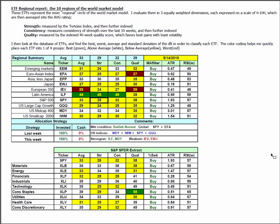ETF2 regional report: strength in Latin America, very little elsewhere. Mid caps in Asia less Japan doing okay. Inside the sectors, it's utilities, industrials, materials, and energy. The other defensive plays still have really not caught fire yet. All 10 of the indexes are on a buy signal with us 100% invested, 0% cash. The S&P at 28 is better than the globals at 25.